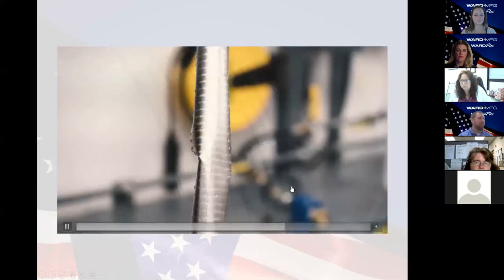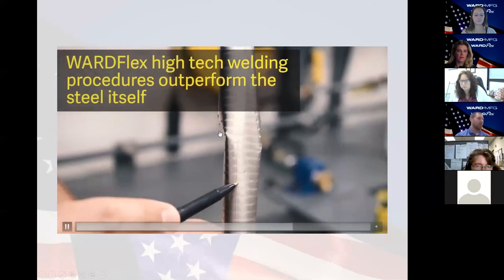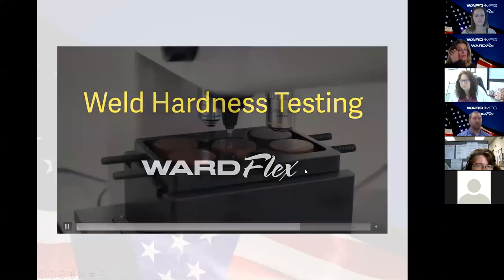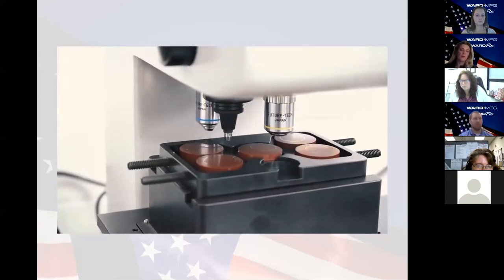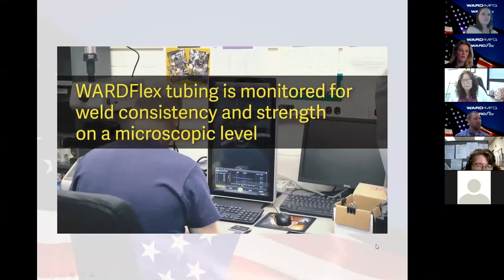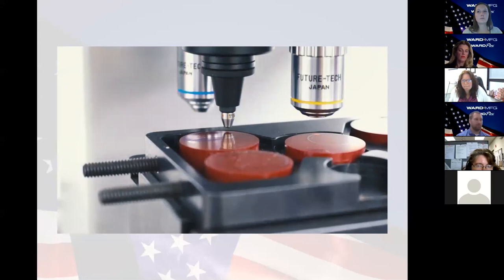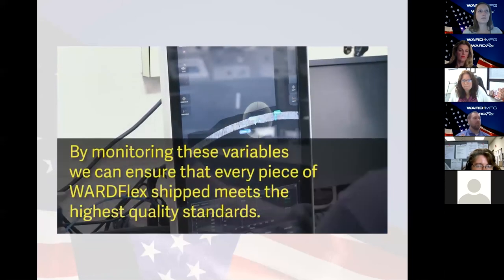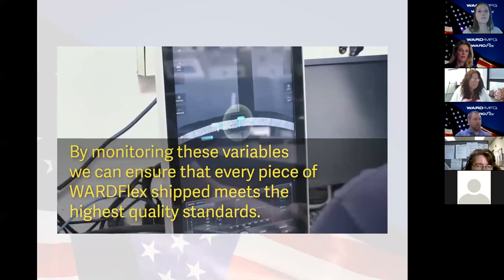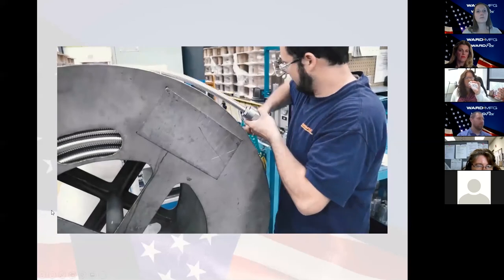So here you'll see this is the piece that was tested. So it broke right there on the actual steel. That line there is the weld. So that's showing that our weld is harder or stronger than the raw material that we use to make the tubing, which is what we want each time. This machine that you're seeing here is actually measuring that weld. It's going to measure the width, the thickness, and the hardness of the weld. And we do this on every drum that goes through to ensure that we have a good, consistent process from shift to shift, from hoop to hoop, as it's done consistently.